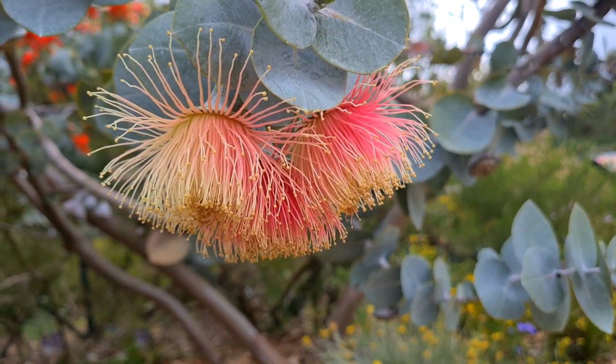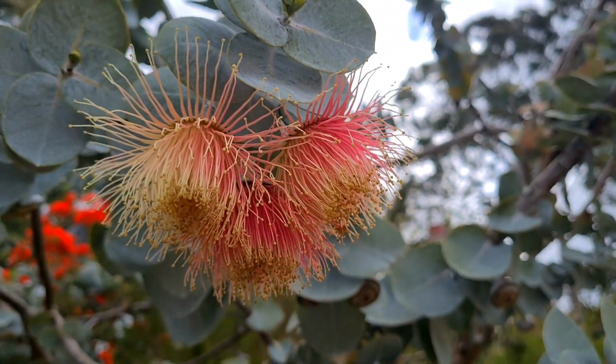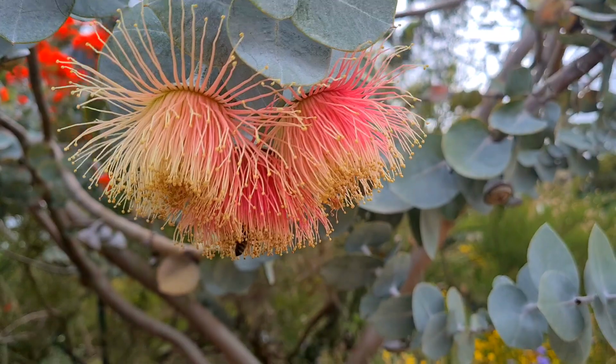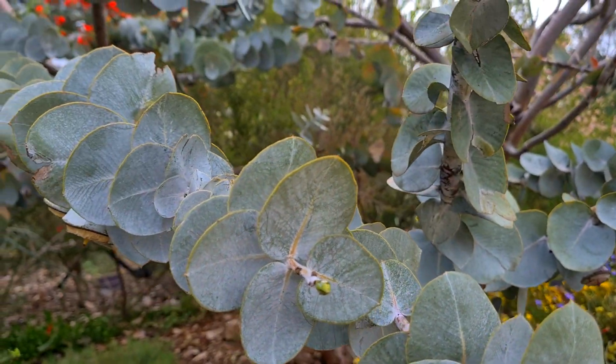I thought I had some footage of the correct type of eucalyptus tree, but it turns out I was wrong. But this one here I did come across in Kings Park in Perth City. It is very beautiful, but it just gives you an idea of what the gumnuts look like when they go into flower.